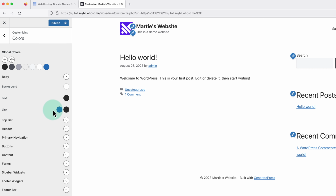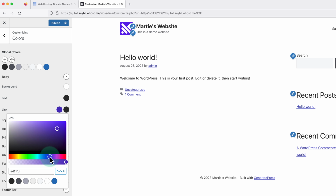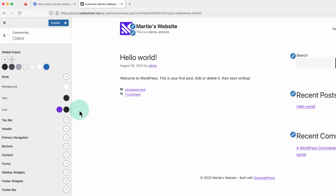Then under this we have Link, which is any clickable links on our site. This option has two colors. The first one is the main link color, and then the second one is the hover color. So if we look here on the right, we'll see the links are blue, and if we hover over them, they turn black. Then over on the left, I'm going to change the first color to purple. Then I'm just going to leave the second color the way it is, so if I hover over my links on the right, they still turn black.